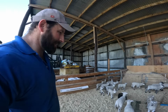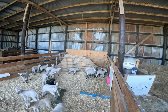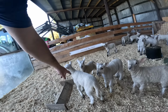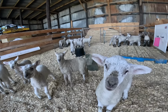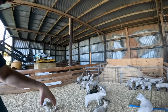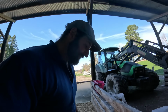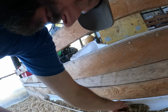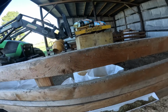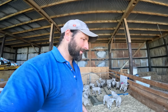So lamb shed's going well. We've got, I think, 18 in here. Still got two in the new side. This is apricot, Millie's one. This is lavender, George's one. And the girls have named all the rest of them, but don't ask me, I can't remember their names. So starting feeding them a little bit of lucerne chaff and some muesli just to get the rumen developed, so they can get out on grass and away from expensive milk powder as fast as we can.